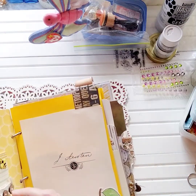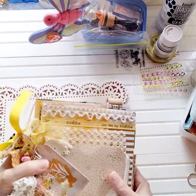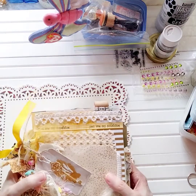So I said, you know, I'm going to start using these. So I told my husband the other day, I've got stacks and stacks of these journals that I've made now. And so I'm going to start using them, and we're going to start putting things in them. So when I do, and I start that process, I'll share that with you.